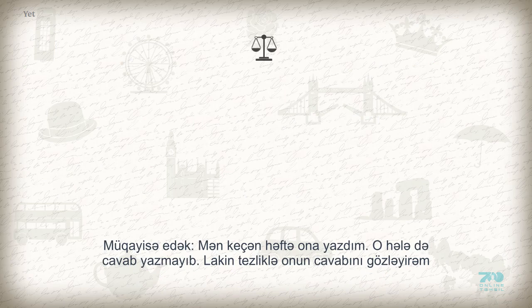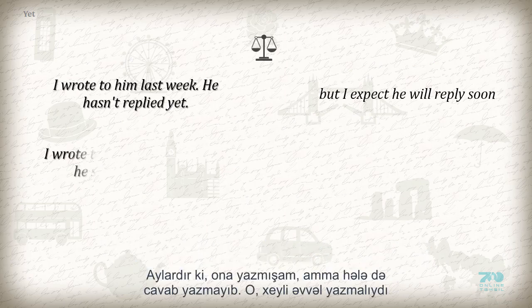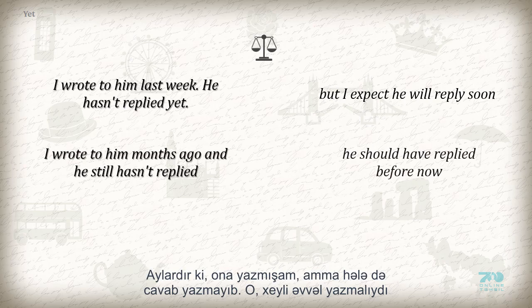Compare. I wrote to him last week. He hasn't replied yet, but I expect he will reply soon. I wrote to him months ago, and he still hasn't replied. He should have replied before now.